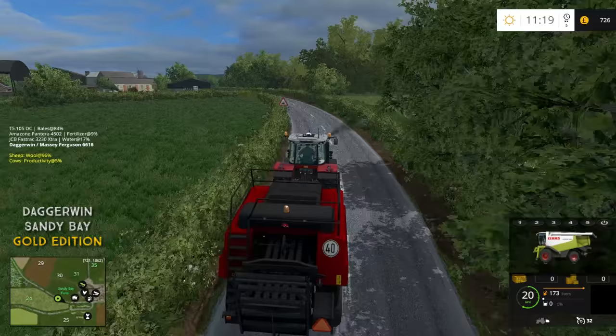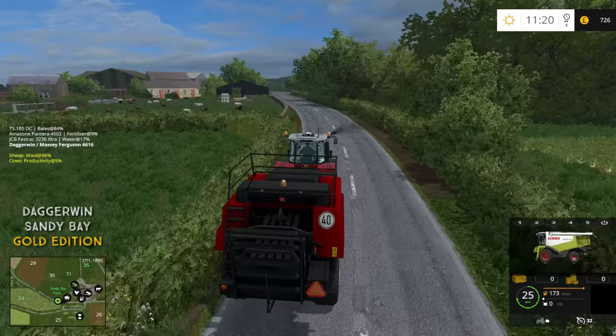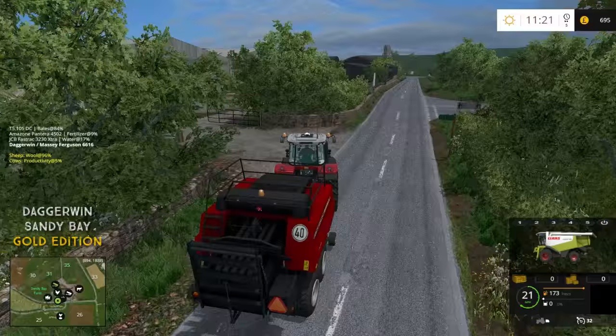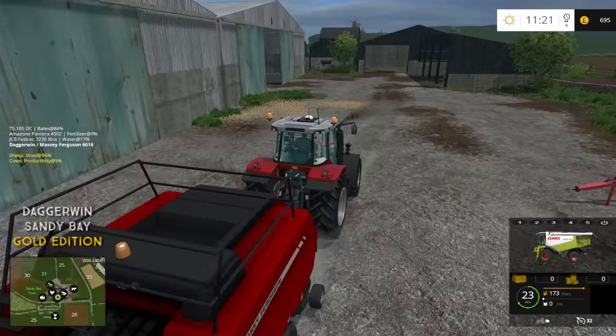We'll start off using the front loader, and then we'll probably finish off using the auto stacker. Like I say, it just depends how many bales we get out of it. Like, if it's some crazy number, then I don't know if I'll have the patience to clear every single bale. Because I'll probably keep knocking my bales off the trailer, but we'll give it a go. I'll see how many I can do.